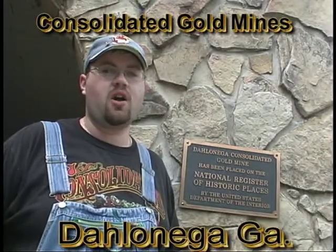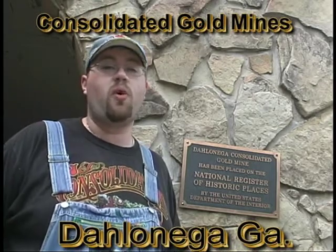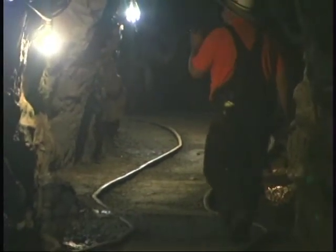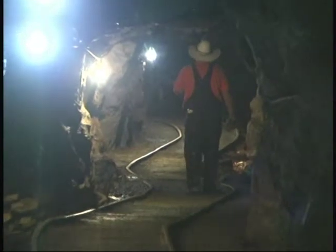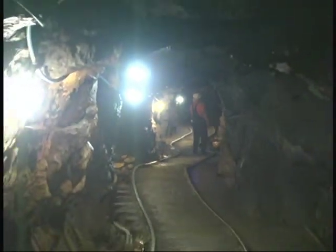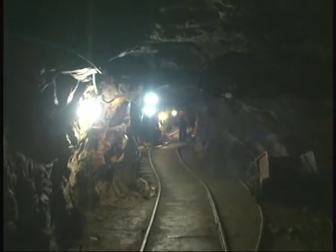Consolidated Gold Mine was once the home of the largest hard rock gold mine east of the Mississippi. Now, while the mine is no longer in operation, we're still having fun down here, so y'all come on down to see us. Our tours are around 45 minutes long, and your family will go underground on one of our adventures with one of our knowledgeable staff members. They'll show you the history of the mine, how the miners did it, and who knows, you might even find a piece of gold for yourself.